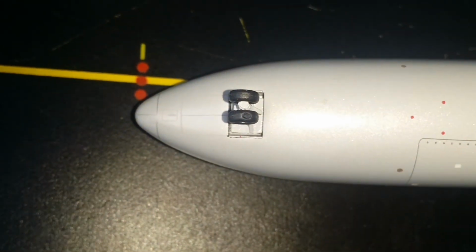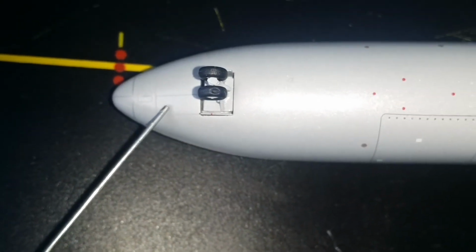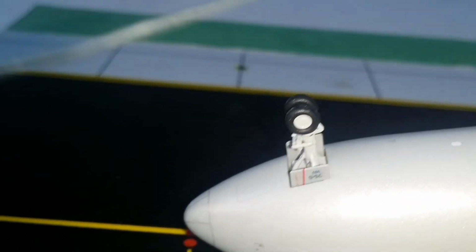Now you look at the undercarriage belly view of this aircraft model. You see the nose cone. I don't know what that is. The closed nose gear door, as well as the open nose gear door right there, featuring the nose gears right here.